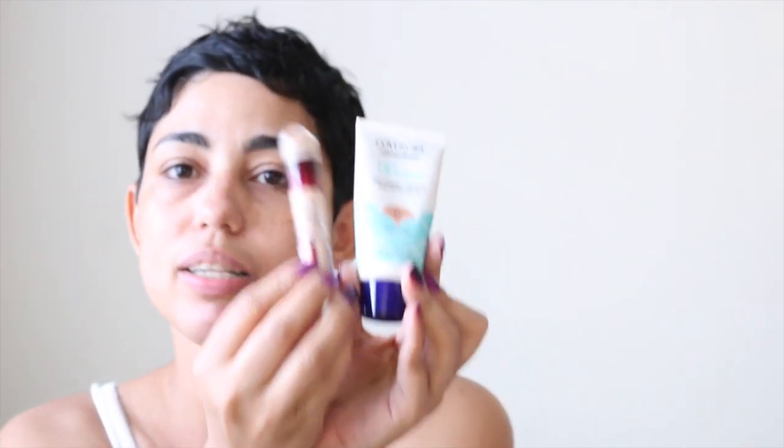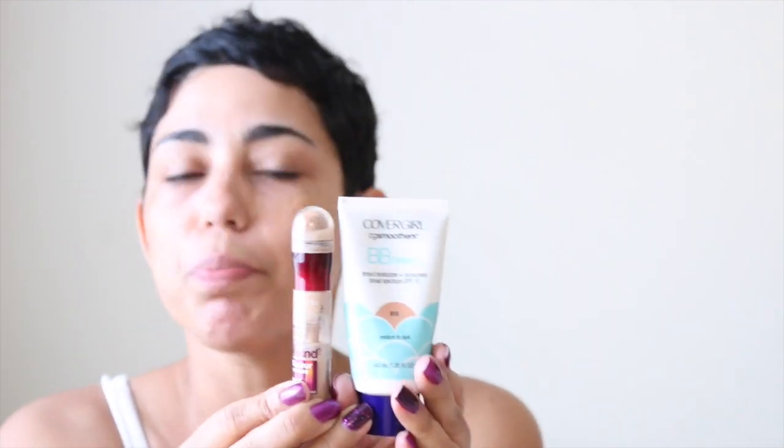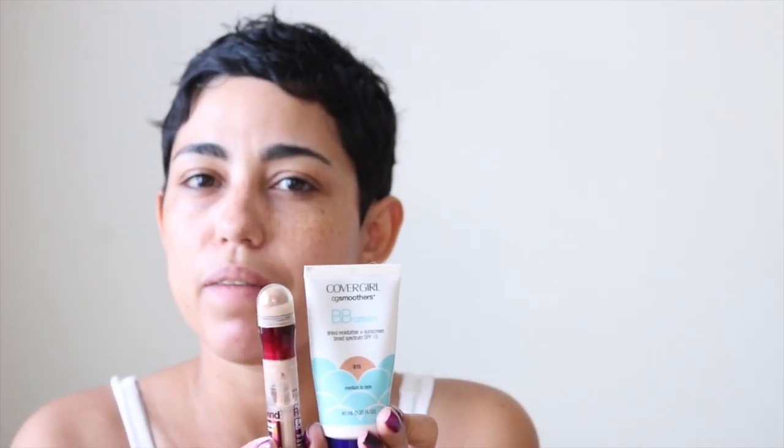And it worked really well with this. So this is super easy. I don't have a whole lot of time to put into my whole makeup routine, but I just want to have an even looking skin and maybe not so dark under my eyes. This is what I would go to.